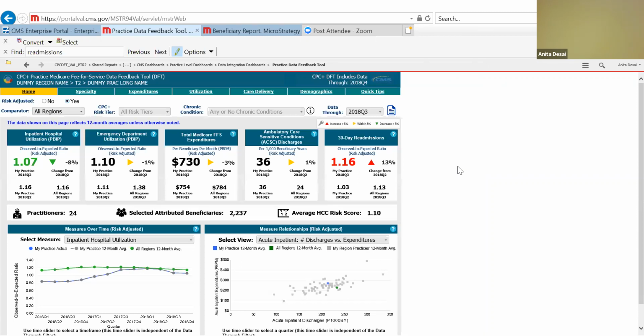Okay, thank you. Another question came in about the lag time for the data. Obviously, we're seeing dummy data here, but how recent is the latest data if a practice were to log on today? What we're looking at here, the most recent quarter is 2018 Q4, so it's about a 6-month lag. I think we allow about a 3 or 4 month run out, and then another month or 2 for the actual processing of the data. Great, thank you. Anita, I can speak to that. It's a 2-month claim run out, and then approximately 2.5 months of processing and uploading and updating the tool.